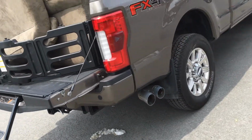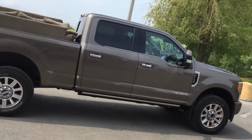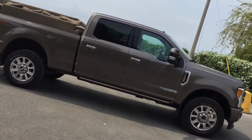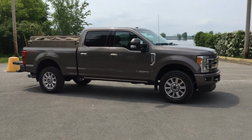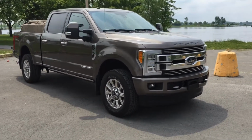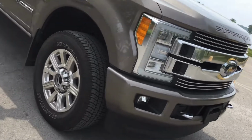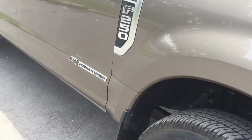Styling wise, the F-250 is just totally boss. And I can use boss, right, for a Ford. Those 20-inch wheels are beautiful. I like the slate gray, bronze, brown color. Beautiful. LED headlights. This thing just screams machismo, right? Oh, this particularly does that job.